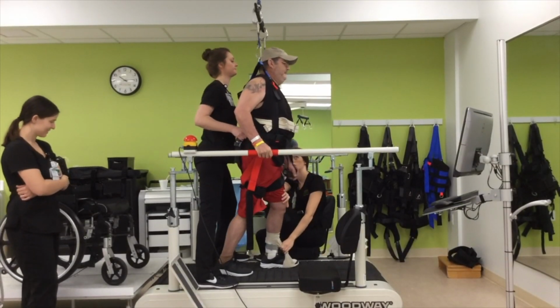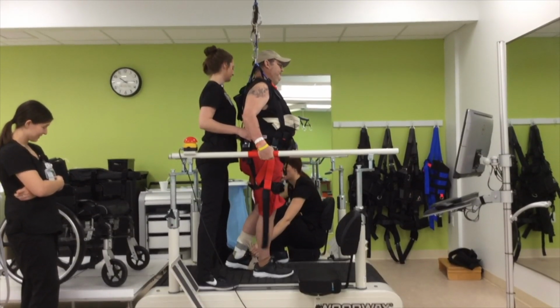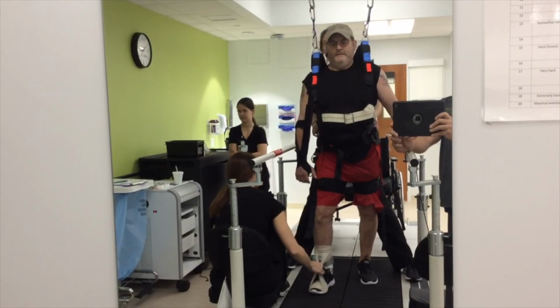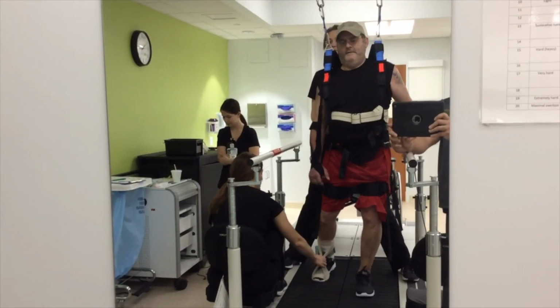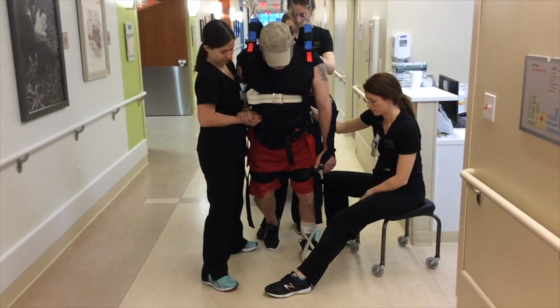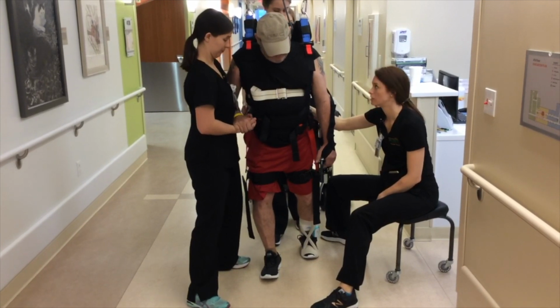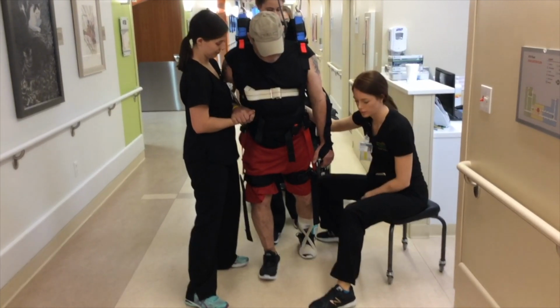Nick had a stroke that made his left side weaker. So when he came in, his arm and his leg were both weak. He couldn't stand without assist of one or two people. We did all of our walking in a harness system for safety. I think Trent was behind him, holding his shoulders, holding his trunk up.